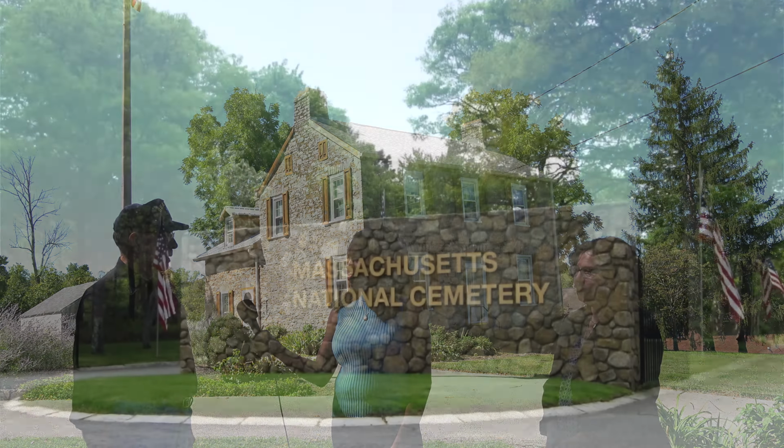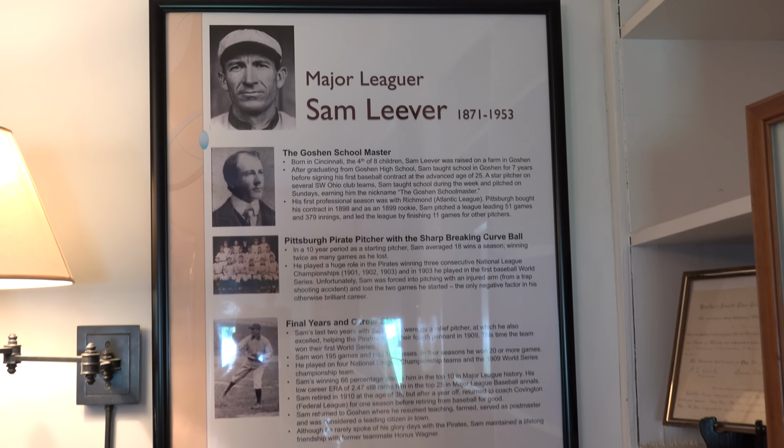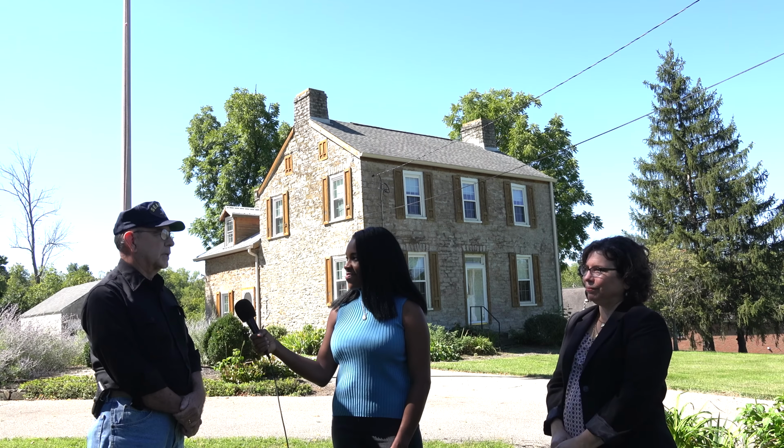That's Sam Lever. Next to Sam Lever, a baseball great. Sam was a school teacher here, and he played baseball on an amateur status. At the age of 25, he became a professional baseball player, and in 1899 got his major league career started with the Pittsburgh Pirates.